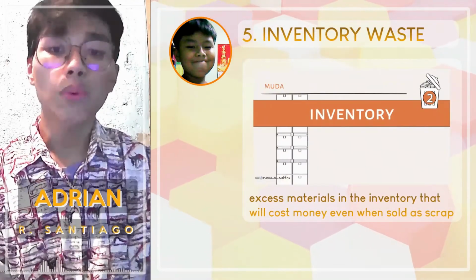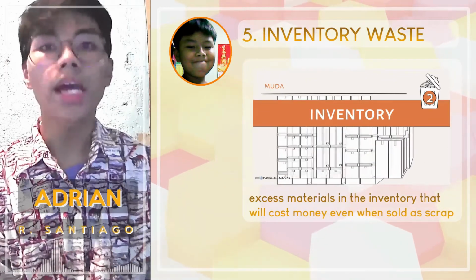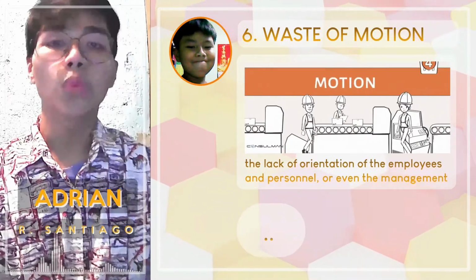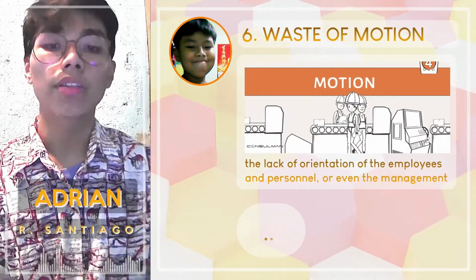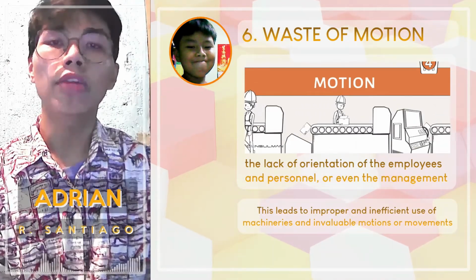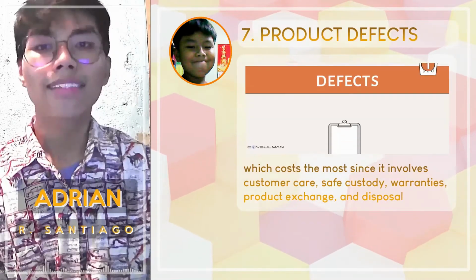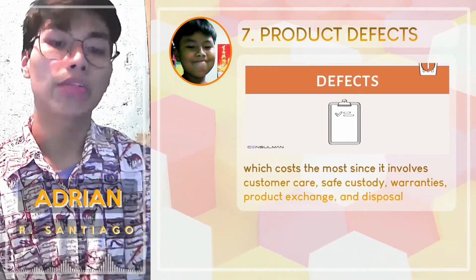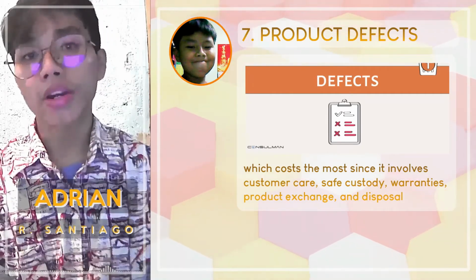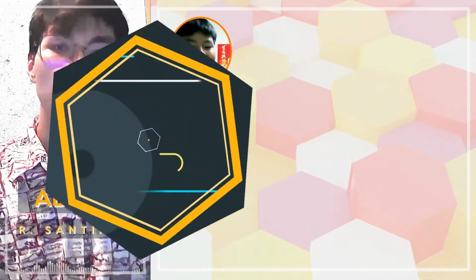The fifth deadly waste is inventory waste, or excess materials in the inventory that will cost money even when sold as scrap. Furthermore, the next waste is waste of motion, or the lack of orientation of the employees and personnel or even the management that leads to improper and inefficient use of machineries and unnecessary motions or movements. Lastly, the seventh deadly waste is product defects. These defects cost more since they involve customer care, safe custody, warranties, product exchange, and disposal.